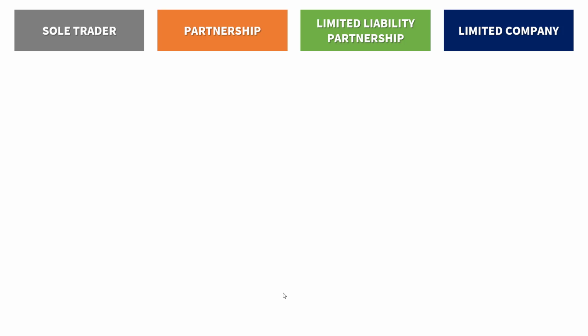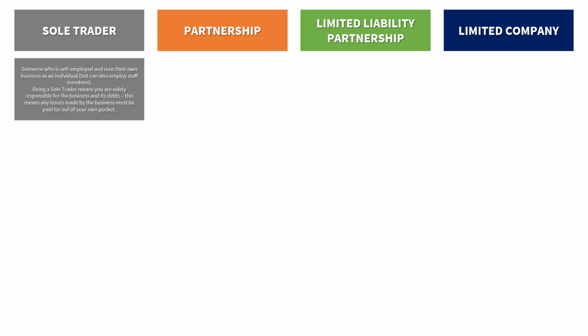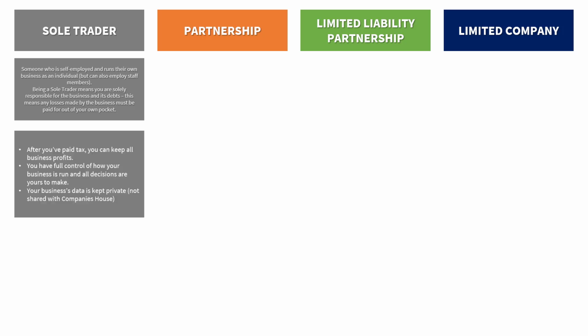So if we first start looking at the sole trader, it is someone who is self-employed and runs their own business as an individual. Now, they can actually employ people, but they are running the business as an individual. It means that you, as the sole trader, are solely responsible for the business and the profits, and more importantly, the debts that it would have. So, any losses made by the business have to be paid for out of the sole trader's pockets. Now, that might sound a bit of a negative, but let's look at the advantages.